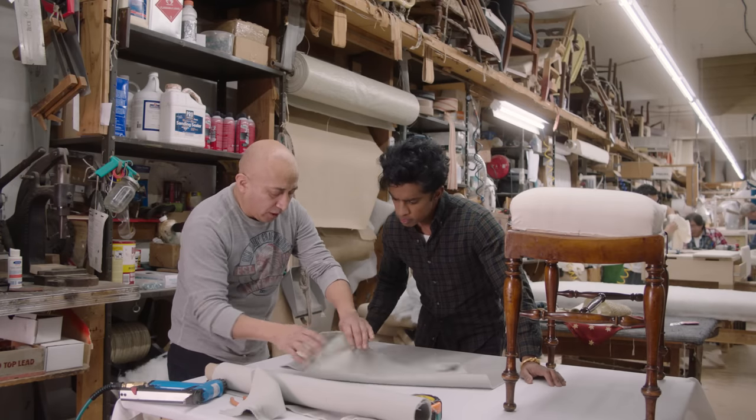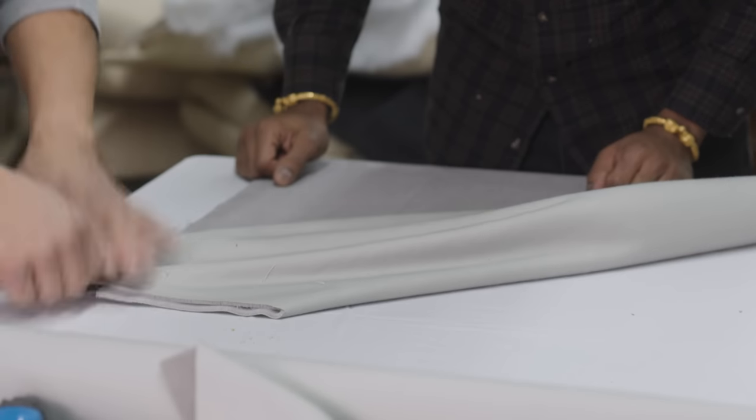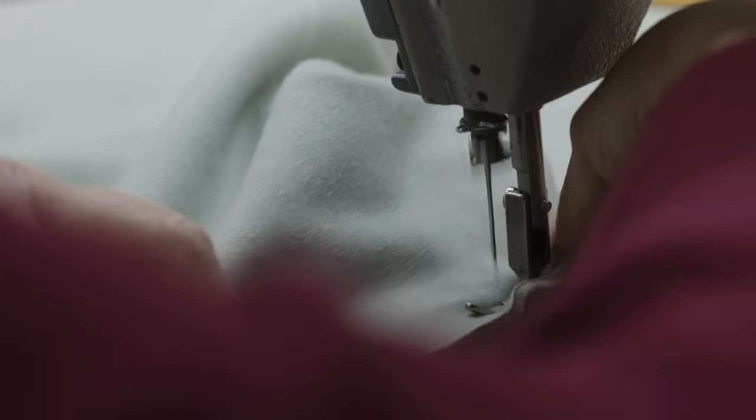I can give this to Maga. I gotta go to the table, make it like this, and look, Maga gotta go half inch, and that's a half inch seam.